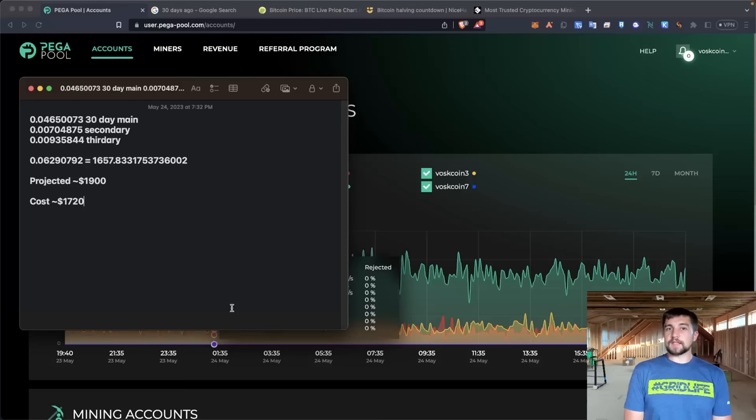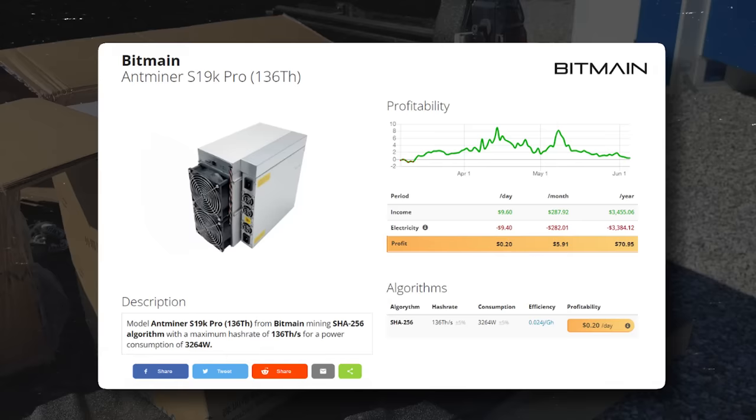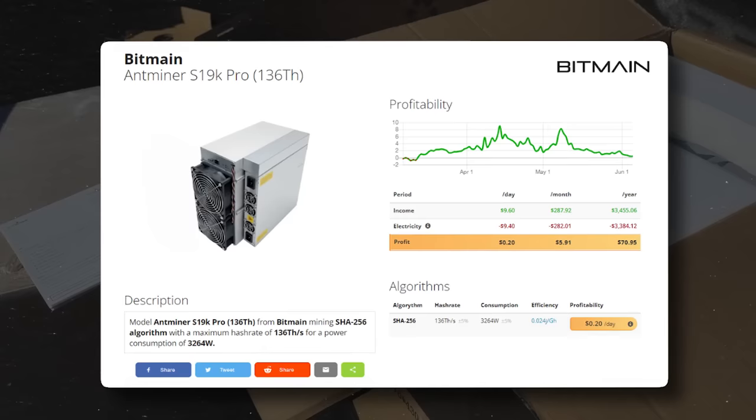But what does it cost to get into machines like this? Well, there's been some good opportunities to get some pretty good miners at some pretty good prices recently. Most notably, the most recent one to come out has been the S19K Pro at 136 terahash a second, and it's only consuming about 3,250 watts, but most of us use 3,250 for the expected power consumption for a miner like this.